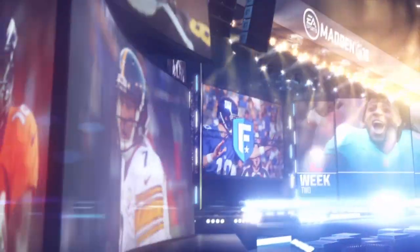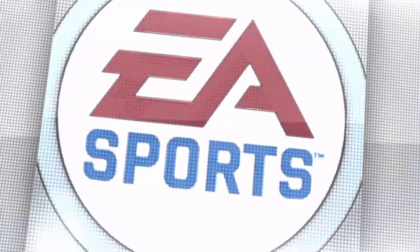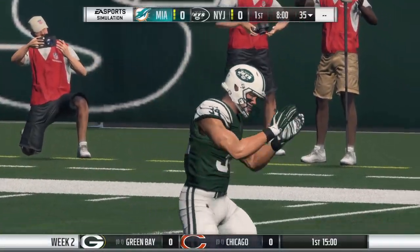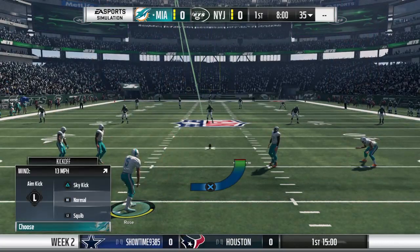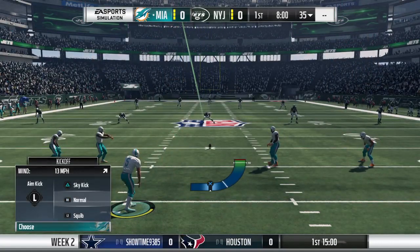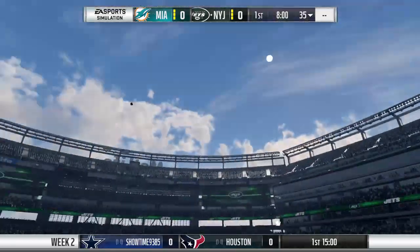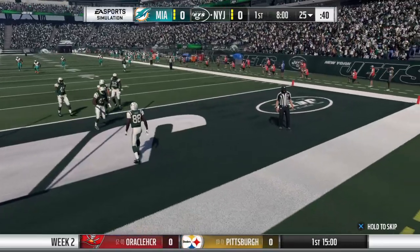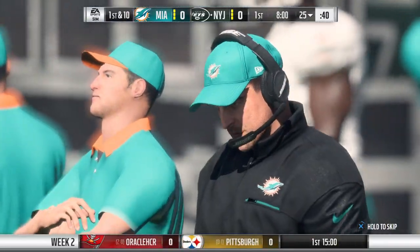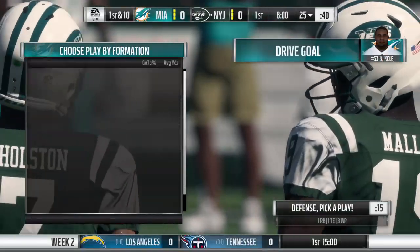And you're tuned in to Madden 18 on EA Sports. All right, Larry, EA Sports coverage of the NFL finds us at MetLife Stadium in East Rutherford, New Jersey. Today, after a crazy opening weekend, it's on to week 2, and we've got a good one here between the Miami Dolphins and the New York Jets. And they will not get a chance to return this one as it's through the end zone for a touchback.